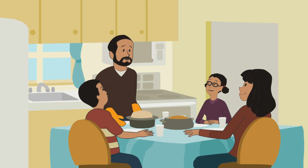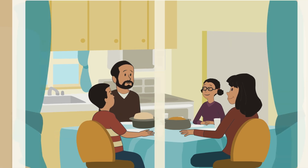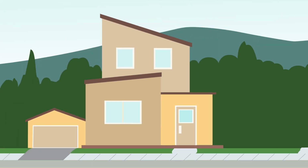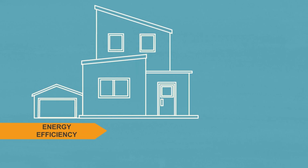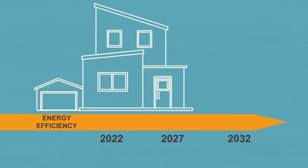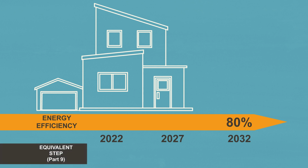This is a net zero ready home. It's comfortable, it costs less to heat and cool, and it's ready to supply its own energy needs in the future. By 2032, all new houses built in British Columbia will be like this home, which is approximately 80% more efficient than those built to the current 2018 BC Building Code.